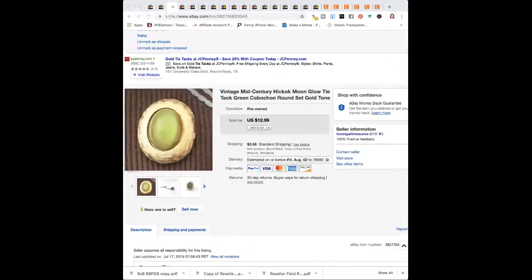So I'm like, yeah, I only maybe made a couple bucks on it. So there's that. This is a tie tack that sold. They were yelling at me that the cat got out, but hopefully they got her. I can't come help right now.